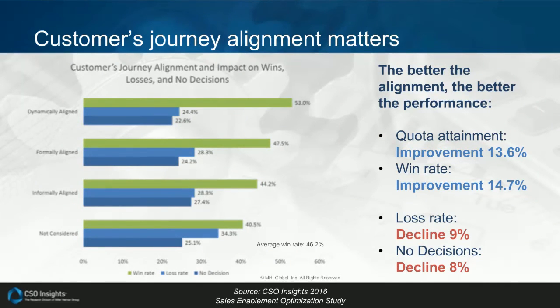And then there is not only quota attainment, so we put that here on this slide as well. We also looked at the impact on win rates, loss rates, and no decisions. If you take specifically the win rate as an example, the average win rate of the study was 46.2%. Only with dynamic alignment do you have a significant improvement of the win rate, around 14.7%. So the win rate here is about 53.2%, I guess. So this is also a two-digit improvement.